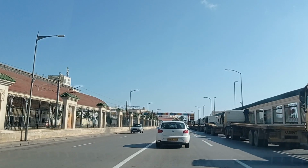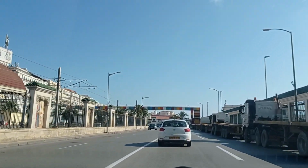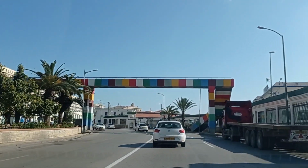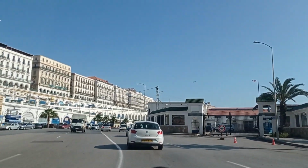The Algiers train station is on the left. So the port is on the right. The train station, the main train station, is on the left. I wonder why there are no trains today here. Maybe they are all gone already. It's a Friday morning.